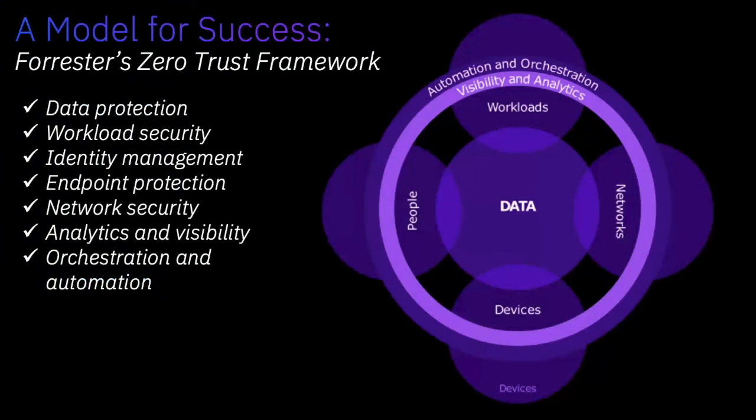So that leads me to Forrester's Zero Trust framework. And this is a big point that I'll be talking about today, how Forrester's Zero Trust framework can help with your digital transformation, no matter where you currently are in your process.